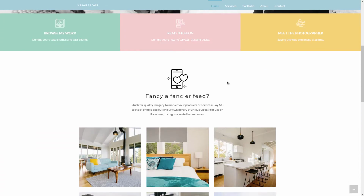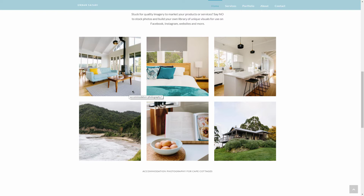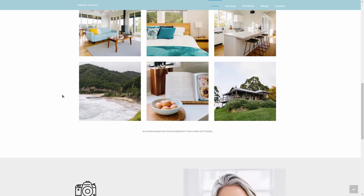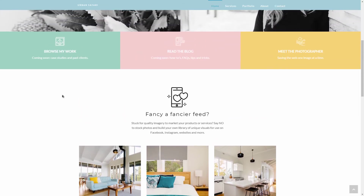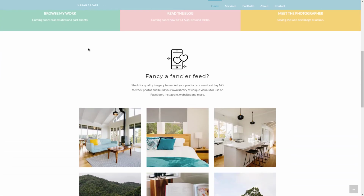Then lower down the page, you currently have a section about business and product photography. And then you mention headshot days. So these are your other 2 main sections on the homepage. I think since personal branding photography is such a big component of your business, you should start off with that. So below these colorful sections, you should have a big section all about personal branding.